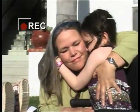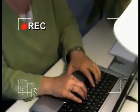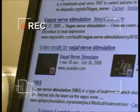My 8-year-old and my 3-year-old have both been diagnosed with epilepsy. They don't have the violent seizures, but sometimes they just get a blank stare, almost like they're daydreaming, but they don't remember anything afterwards. I've done a lot of research online, and I heard about this new treatment called VNS. Do you think this could possibly help my daughters?